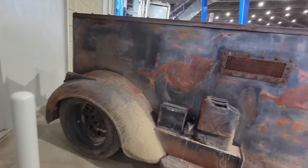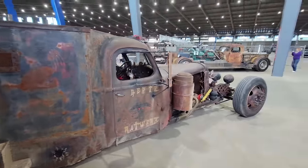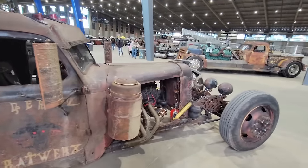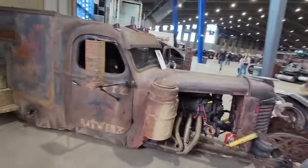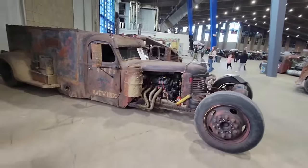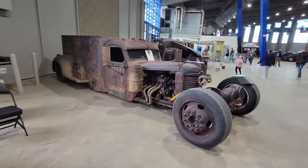Get you guys a little better view now. I can't get far enough away where you can get the whole truck in there. This thing is huge. It's got to be at least a 20-foot long wheelbase on here. It's long, long, long. Way, way cool truck.